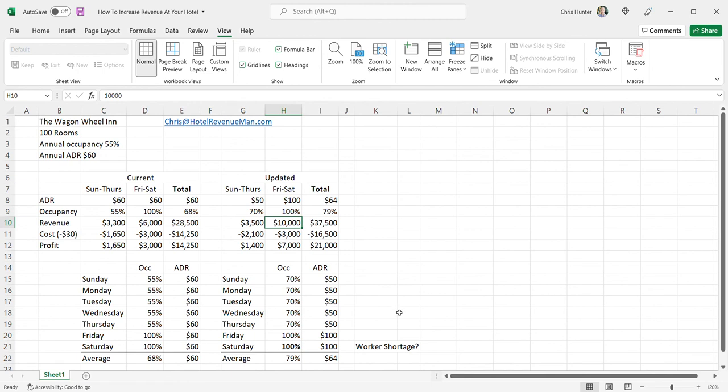So then somebody will say, what about 100% occupancy? I actually can only do 70% occupancy because I don't have enough housekeepers, and we can't flip the rooms or turn them or clean them on Friday for the people who are going to show up on Saturday. So what you need to do is sell fewer rooms, 30% fewer rooms. So what do you do? You go higher here.